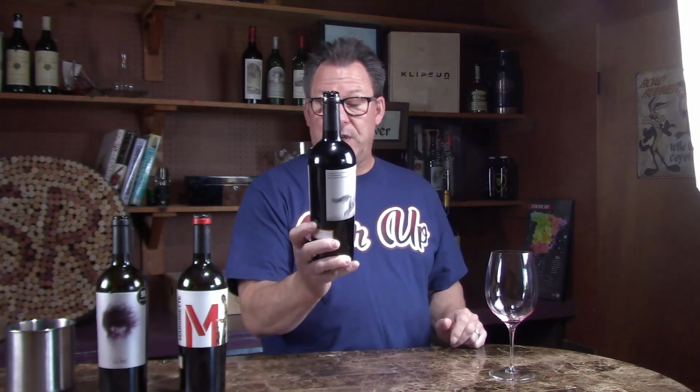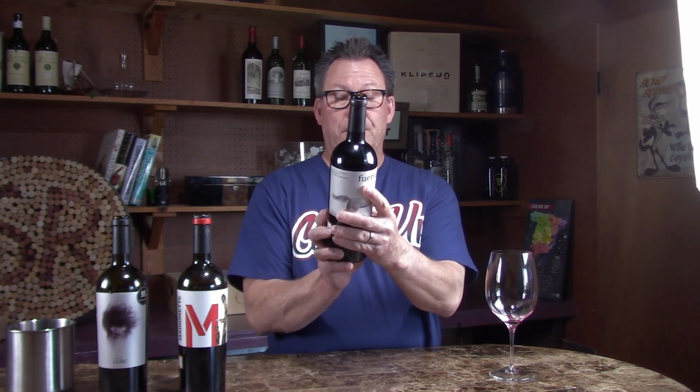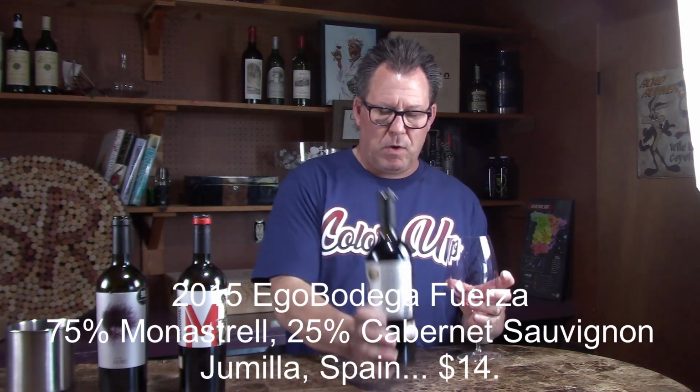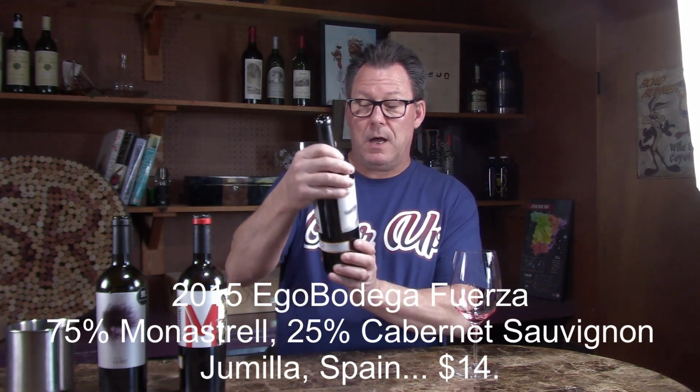Let's move on. This is the 215, way down here underneath the horse's hoof. Fuerza from Bodega Ego. 14.5 alcohol as well. This is 75% Monastrell, 25% cab. So you see they're 5% away from being able to call it a Monastrell straight up. In the US, it has to be 75% of one varietal to call it that. This rolls in at $14. Cool labels on these guys. Fuerza.